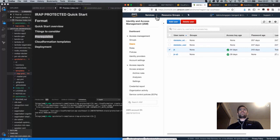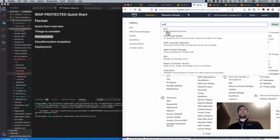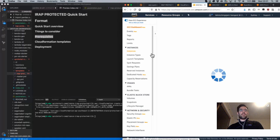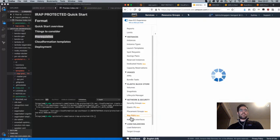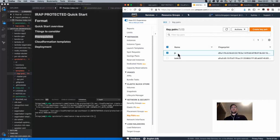The second thing that you need is an EC2 key pair. If we head to EC2, this key pair is going to give you the ability to connect to instances. Head down to key pairs. I've got the JK key pair. That's what I'm going to be using, and you want to make sure it's in the right region as well.